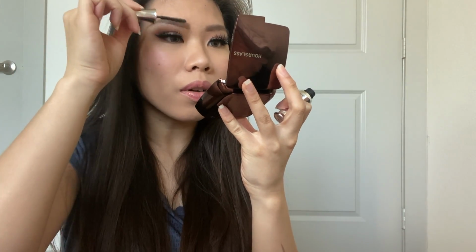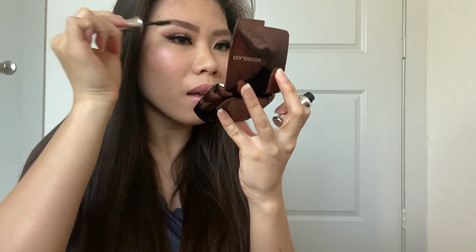Okay, let's try that Gimme Brow to make it more feathered. Yeah, this is the one that has a tint. You just apply it with the direction of the hair growth. I can see how it adds a little bit of fibers. Can you see a difference? I feel it. Feels kind of tight. Okay, let me let that dry a little bit and then I'll set it. And this is the setter so that it stays on for a long time. Okay.